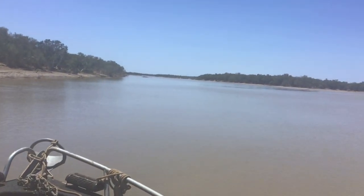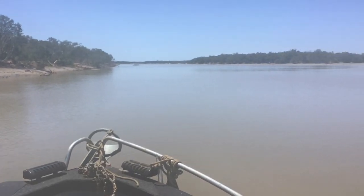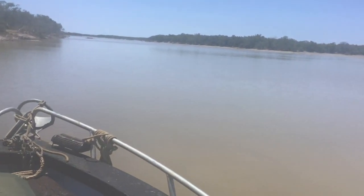Cruising along. Got a few nice baits in the bait box. Already seen some barra buffs. Seen a few jumping about, so that's a good sign. Anyway, we'll keep going down the river until we get to our spot.